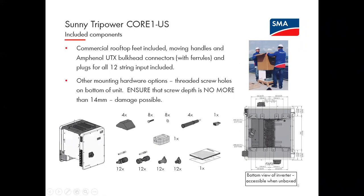Each Core One device ships with commercial rooftop feet that can be attached to the device. Again, all of the mating connectors, including ferrules for the 12-string inputs on the DC side and caps for any unused inputs, moving handles, and each unit out of the box, when you lift the top off the box, it's on its own pallet and you have access to the bottom of the device immediately.